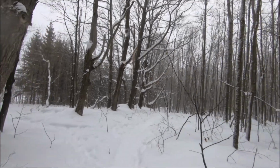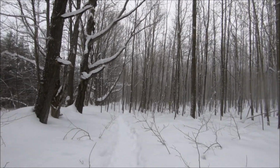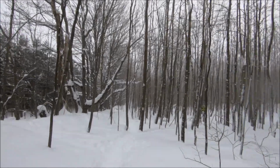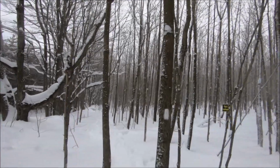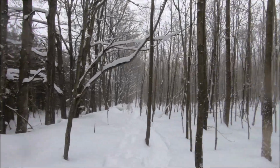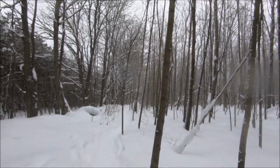We are now entering into the Platoon Conservation Area, which is a First Nations conservation area here along the Bruce Trail. And hey, the snow continues to fall. The temperature continues to drop. We're about maybe 5.5, 6 kilometers now into the hike today. And so far, we're doing just fine. The trail continues to be reasonably well packed, so we're definitely not post-holing here, which is great, because I really wasn't looking forward to that. But we'll see what the rest of the trail is like as we proceed.